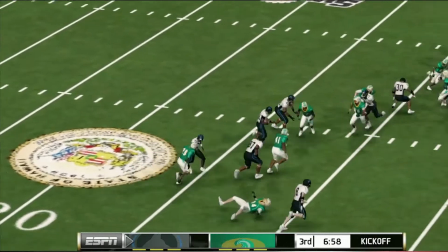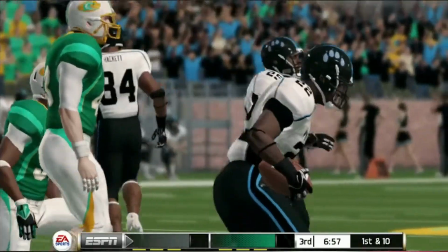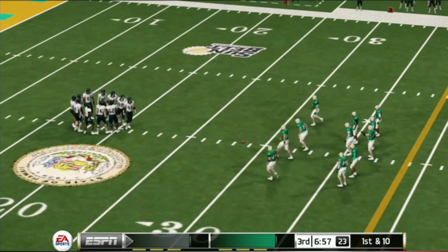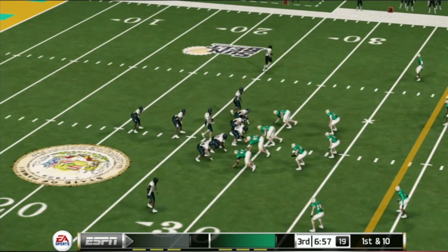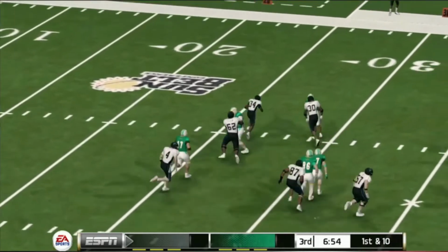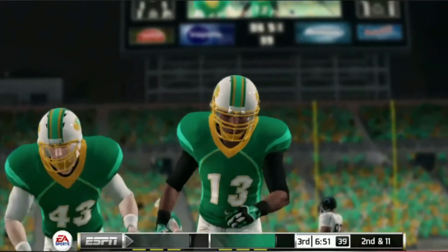He's to the 20. Brought down at the 28. Kickoff returns 27 yards. There's got to be some sense of urgency to this offense right now. They don't have the luxury of wasting drives if they want to get back in the game. On the ground with the tailback. They'll bring him down around the 27-yard line.